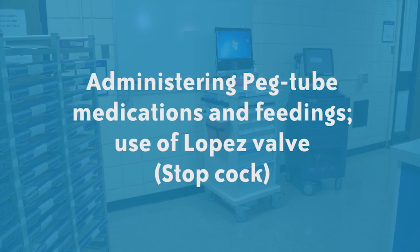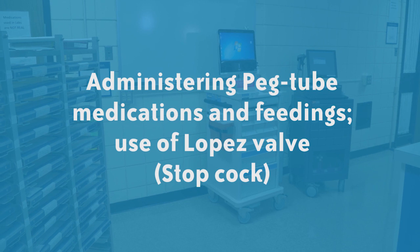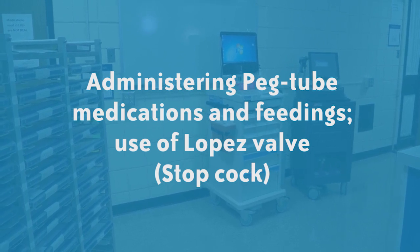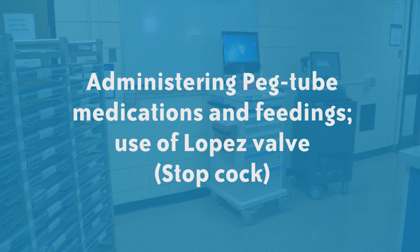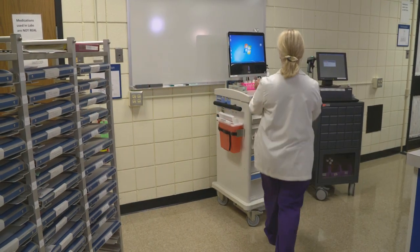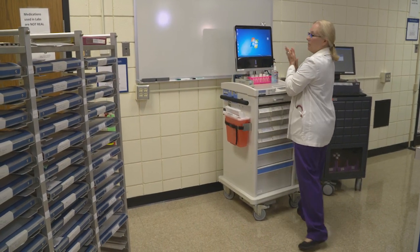This video will demonstrate the procedure for administering enteral meds and feeds via a PEG tube. The nurse will be administering 0900 meds and feeds to Sally Wright in 205 door. The nurse will first complete hand hygiene.